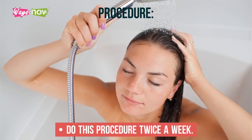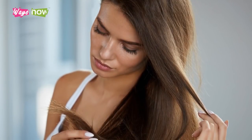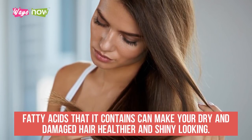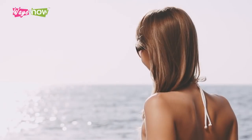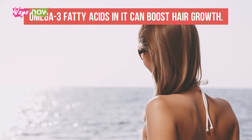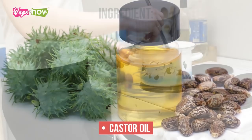Do this procedure twice a week. Flaxseed is good for your hair because the fatty acids that it contains can make your dry and damaged hair healthier and shiny looking. Furthermore, the omega-3 fatty acids in it can boost hair growth. 3. Castor oil. Ingredient: castor oil.